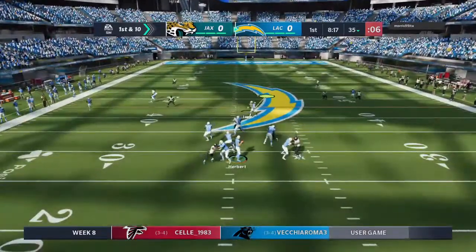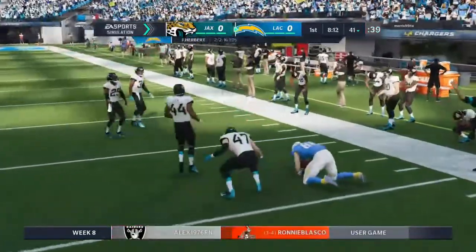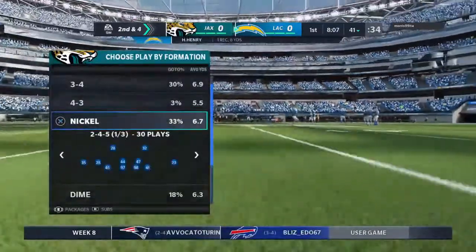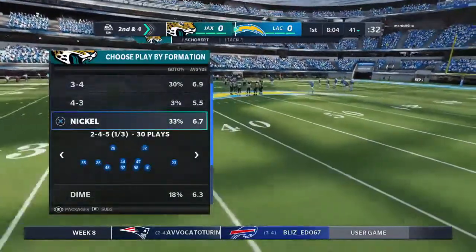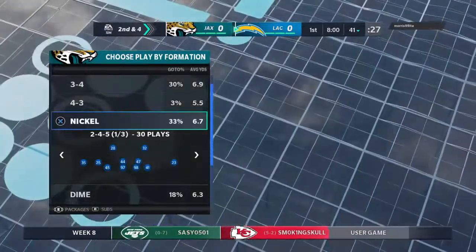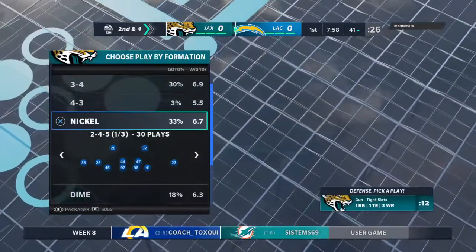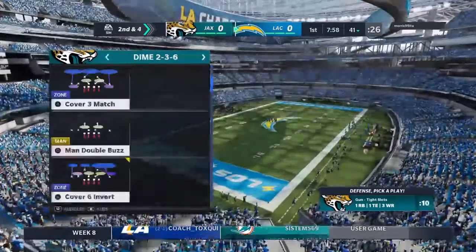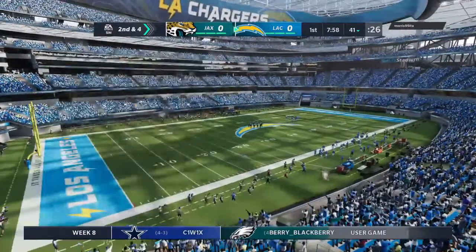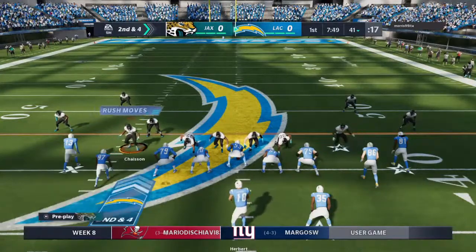A play fake, and now Herbert to throw. Hunter Henry brings it in. A gain of 6 there on first. Complete. One thing you're hoping for when you run drag routes is that you're able to hit a receiver in stride, and he can pick up a lot of yardage after the catch. But in this situation, the defense was effective, able to stop him before he could get a good head of steam going. Six yards was the pickup on the last completion, so here's 2nd and 4.